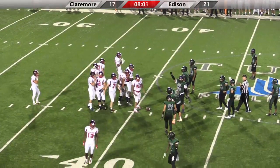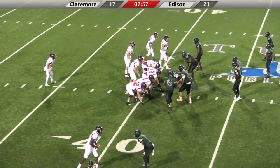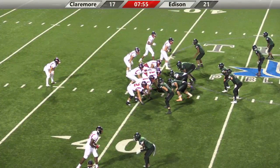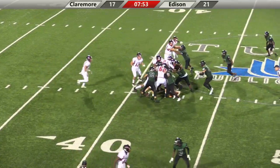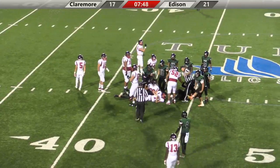You almost wish that we could play a little jump ball. I hope we just keep making first downs because we need to keep the ball away. Quarterback sneak. Charlie Murdoch fights hard. He will have the first down.